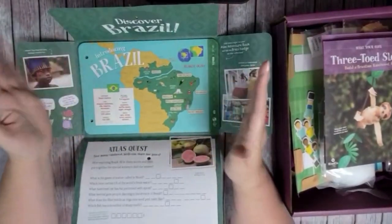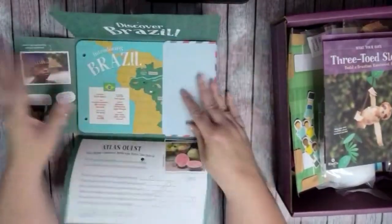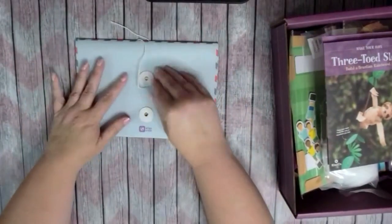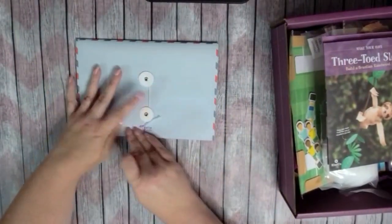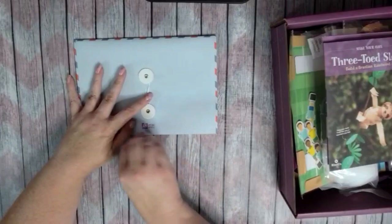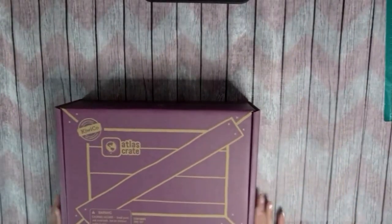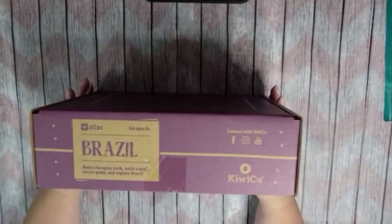All right. So that is the Brazil kit. Let's see if I can put this back how I found it. I think those go, and then this, and then like that, right? Maybe. My kids actually don't care if I put it back exactly how I found it, but I think it's kind of fun to be able to get this and feel like you're getting a postcard or a gift in the mail. So again, that is the Brazil Atlas crate, ages 6 and up. There are little crafts and all that good stuff.